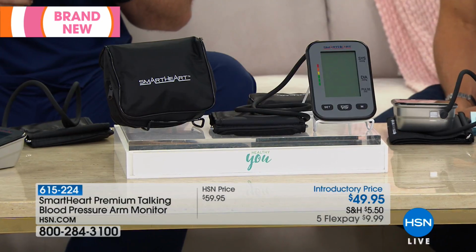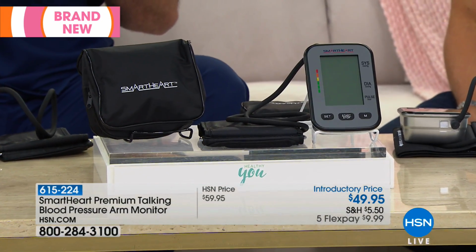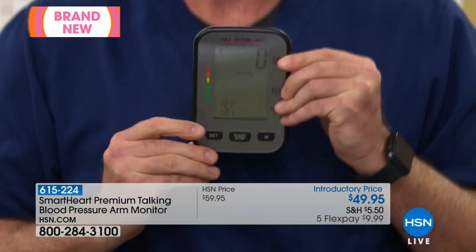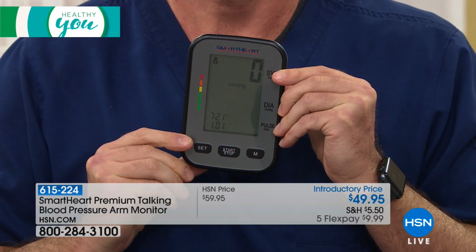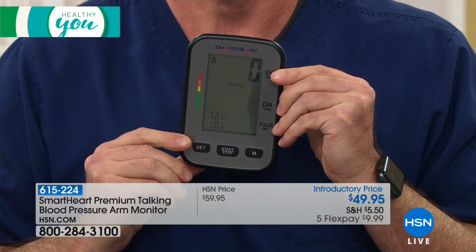So if I press this off and I press the start button to get it going. Ensure that the cuff is at the same level as your heart. Do not move and keep quiet. Now if you are ready, let's begin.